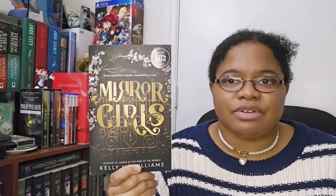Next is a book that has been released in paperback. I don't know how long, but it has been on my TBR for the longest time. And it is irresistible to me, in terms of books that have to do with twins. So of course, considering this is gothic, historical, and it has twins at the center of it, I knew that I wanted to pick this up. This is Kelly McWilliams' Mirror Girls. And as you can see, this is the cover for your reference.